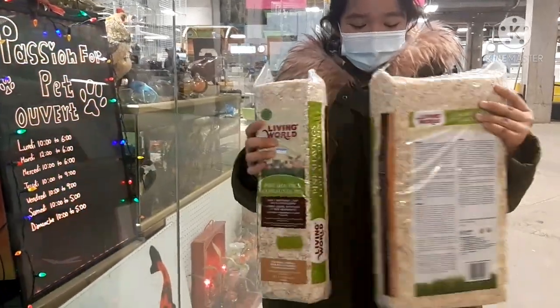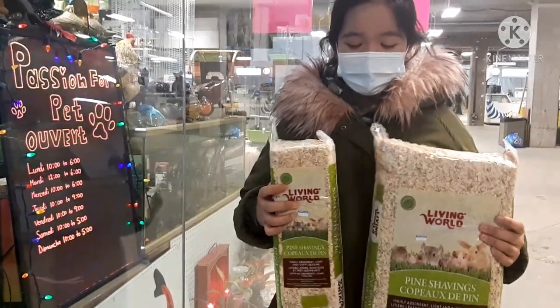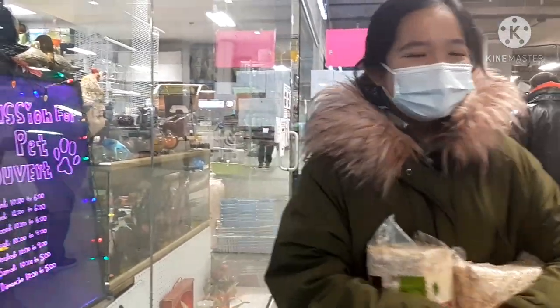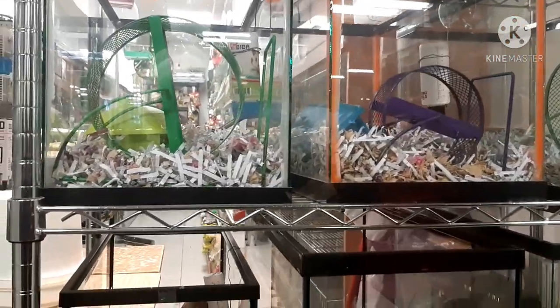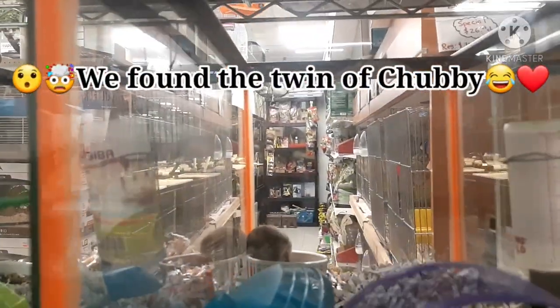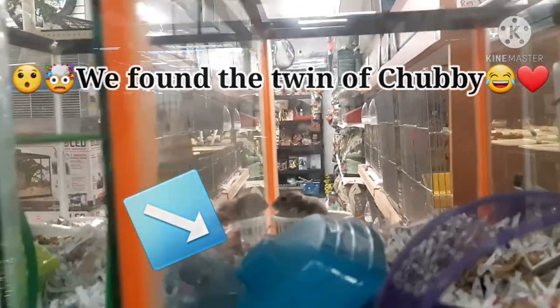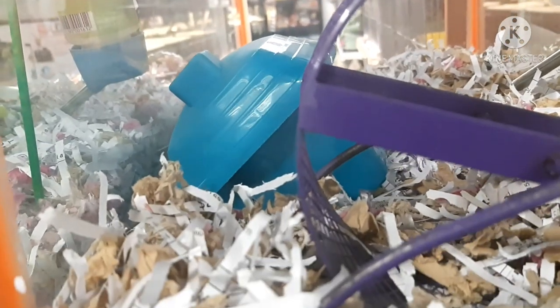What's that? It's bedding for the cage of Chubby. They're so cute. Dalawa sila, oh. It looks like that's a photo of Chubby. Ayun, may po. May anak sila. That's a giant Chubby. Oh, and it's active.